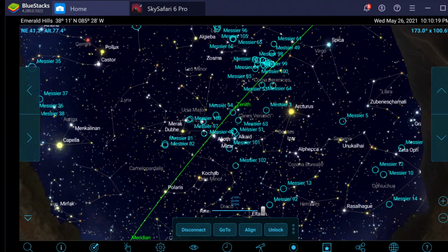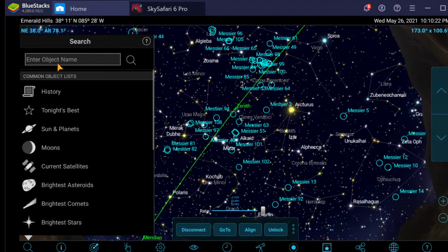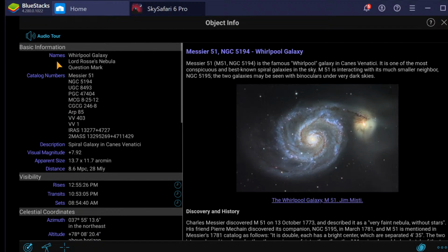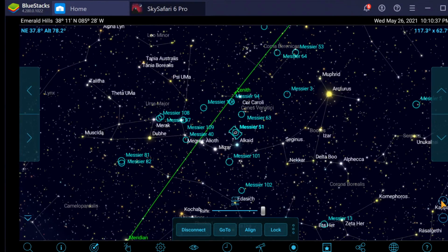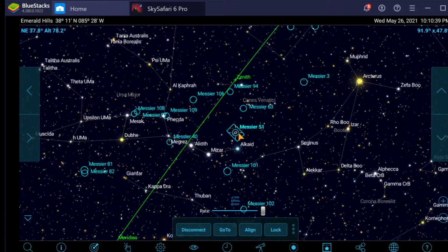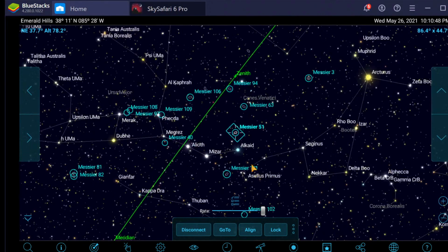In our planetarium program, let's see if we can find the same galaxy, the Whirlpool Galaxy. That's what we're looking for. Let's center this and look at where we are in the sky, near the meridian. It's Messier 51, of course. If you look, this is the handle of the Big Dipper, so we're just right off the handle of the Big Dipper.